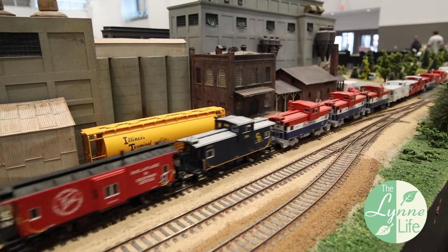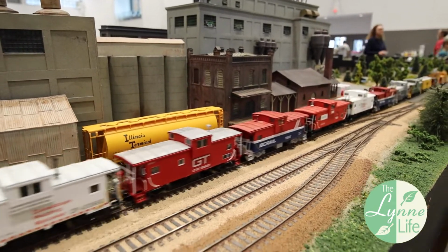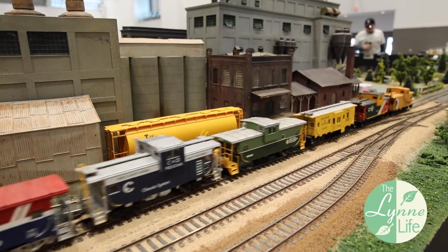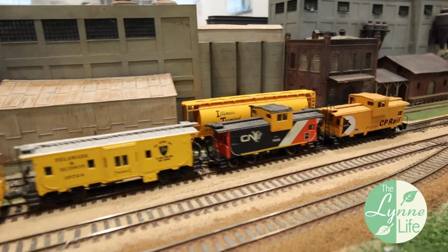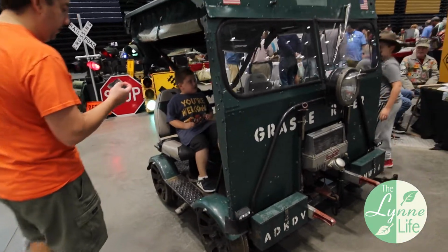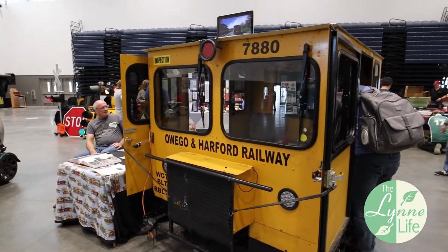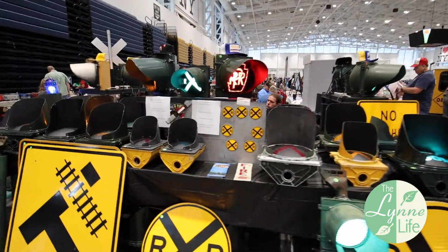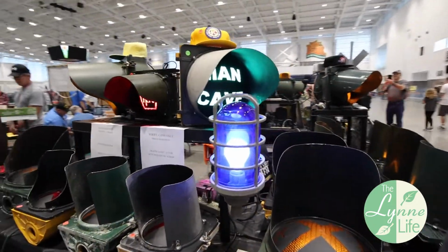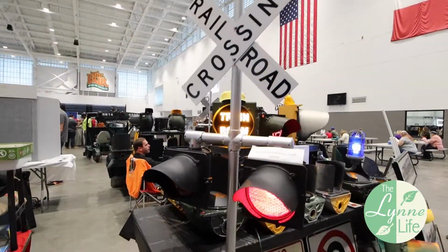Now here's a first, an entire train consisting of just cabooses. Very cool. I love it. Kids love this show, not just to watch model trains going by, but to actually sit in some little rail speeders like this that are on display. This vendor is here every year. They repurpose old traffic lights and signs, stuff like that, for your man cave or train room. I actually own one of their products.